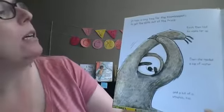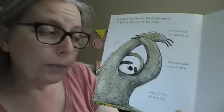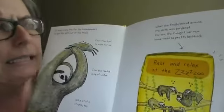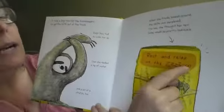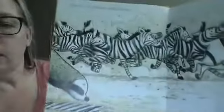It took a long time for the zoom keepers to get the sloth out of the truck. First, they had to wake her up. And then she needed a sip of water and a bit of a stretch. When she finally looked around, the sloth was perplexed. You see, she thought her new home would be pretty laid back. Rest and relax at the zoo. But this was the zoom, not the zoo.